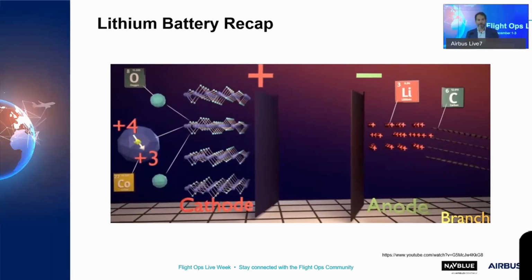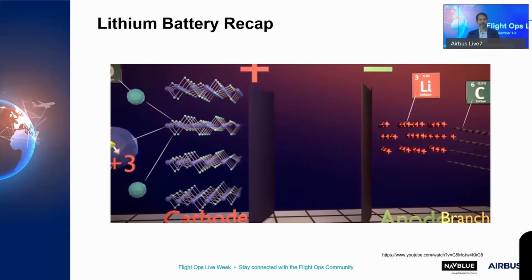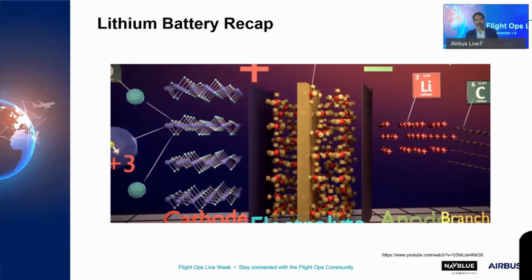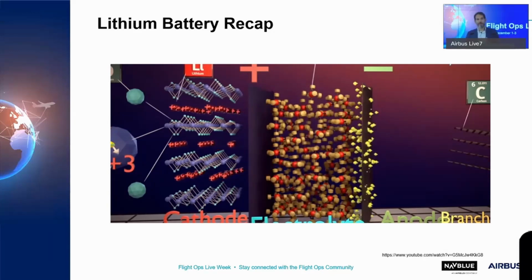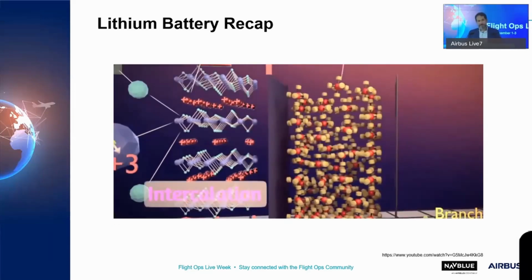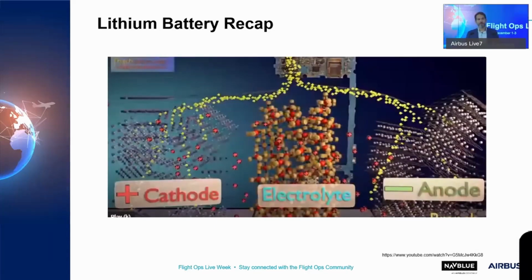So to fix this, we introduce what we call an electrolyte. It comes right in between the cathode and the anode. And this electrolyte provides a path for the lithium ion, positively charged, to move across towards the cathode side, while preventing the electrons from moving through the electrolyte. So it's important to note that the cathode and the anode cannot touch.